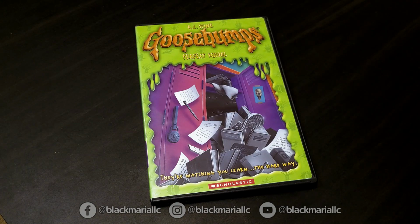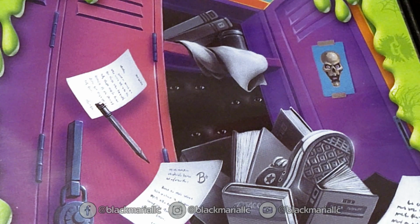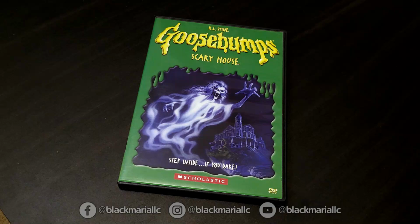Perfect School is another one I was kind of indifferent to as a kid, but it's alright for what it is. Let me know down below in the comments if you were like me and never noticed these eyes in the locker. I've had this book for like 20 years, I've had the DVD for close to 10. I never noticed it until my kid pointed it out, so let me know down below. And then we got Scary House, which is The House of No Return, and Haunted House Game.